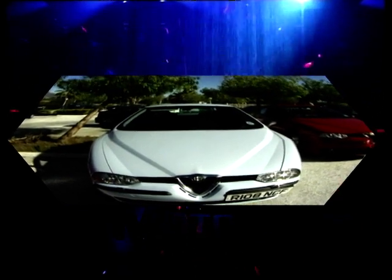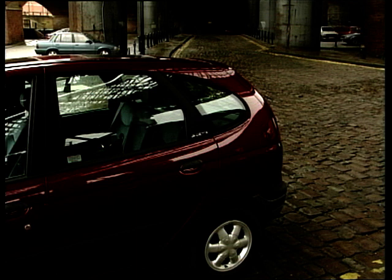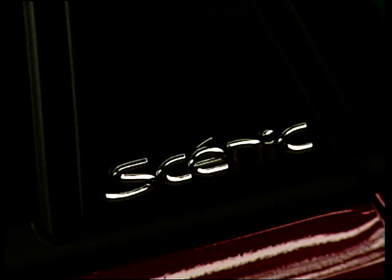Ginny Buckley investigates. Now, I'm one girl who's always been a little bit wary of beauty competitions, cars or otherwise, and the Scenic can shout out all it likes that it's Car of the Year. But what's it actually like to live with and to drive? Of course, this vehicle is from those rather clever people at Renault, the people who credit themselves with inventing the people mover, although I'm sure the chaps at Chrysler would have a thing or two to say about that. But nonetheless, the Scenic was always going to be something very different, and it hasn't let you down.